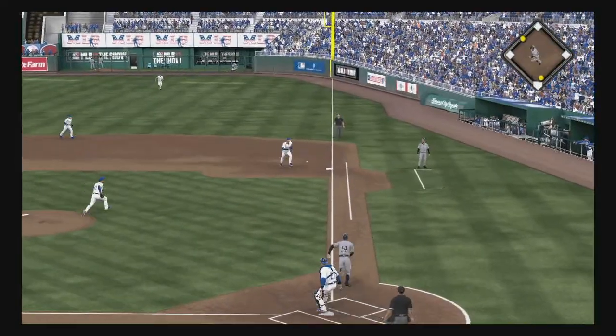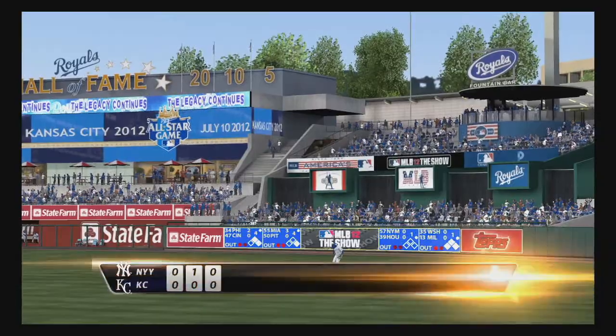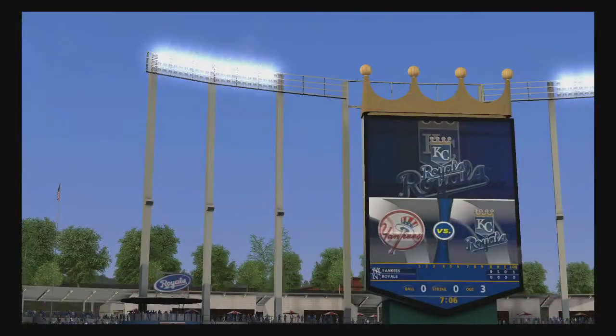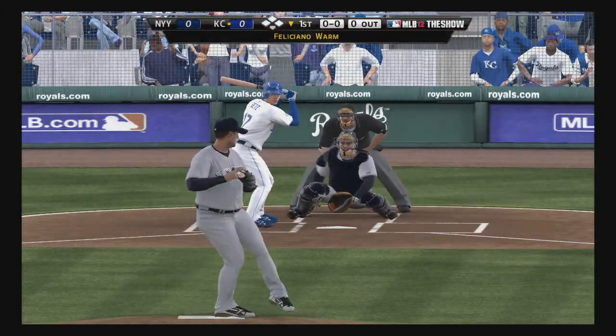And this is hit weakly in fair territory up the line, and he'll take it to the bag himself. That'll do it for this half of the inning. And look there at the starting lineup for the Royals, again brought to us by State Farm.